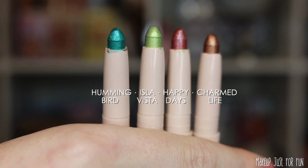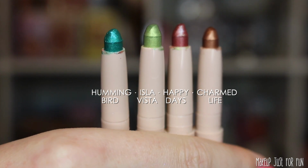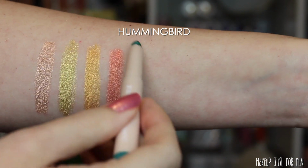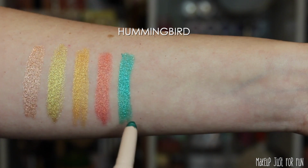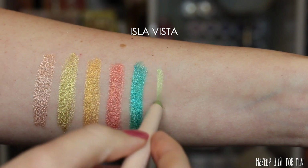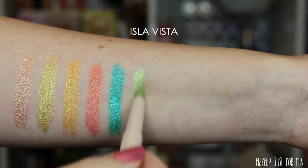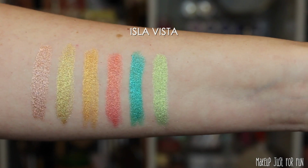These are the remaining 4 metallic shades. Of course, wanted to give you a close-up look at these as well as their little end caps. But swatching is the fun part. First, we have the shade Hummingbird. This is a really gorgeous, bright turquoisey blue. Next, a bright lime green shade called Isla Vista. I'm sure that no matter what I say, I'm pronouncing it wrong for somebody. But hey, it's a really pretty lime green shade.